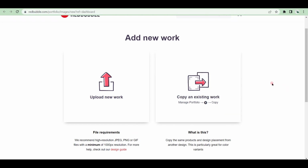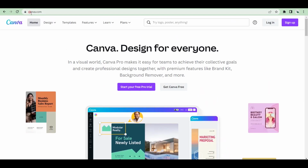If you already have designs, this is how you proceed. However, if you don't have designs yet, I will show you a site where we can acquire designs for free. Let us go to canva.com to get started. You can make any design you can think of on this platform.